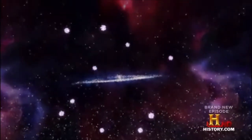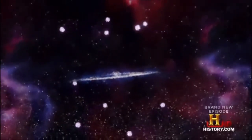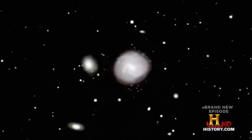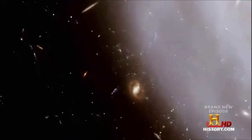Orbiting out in the halo, globular clusters are to the galaxy something like moons are to a planet. Globular clusters on the outskirts of other galaxies show that this is something many galaxies have in common.